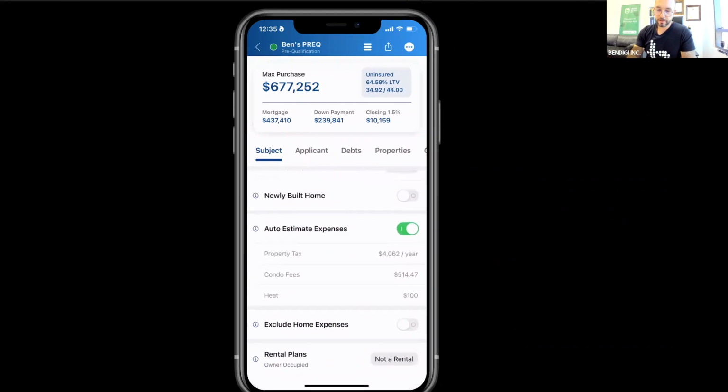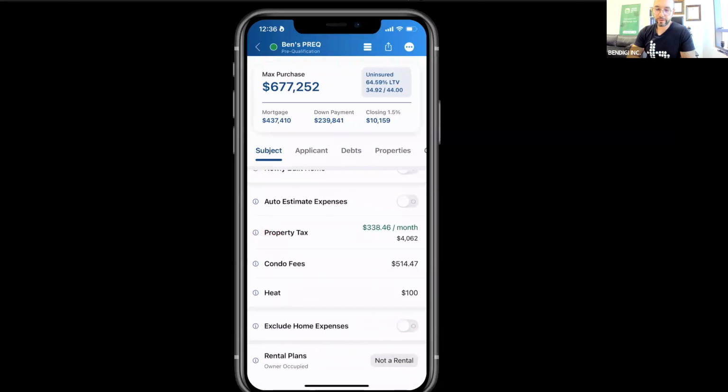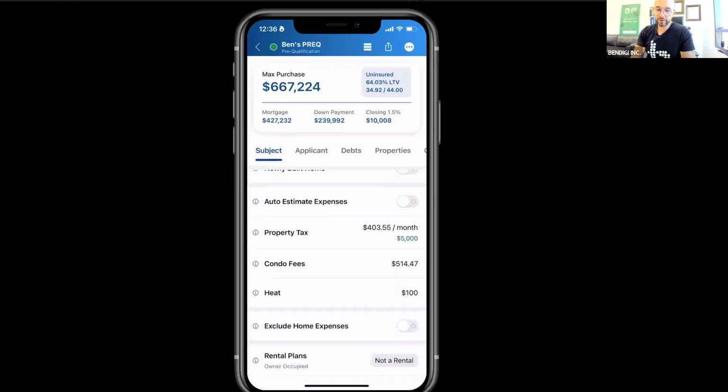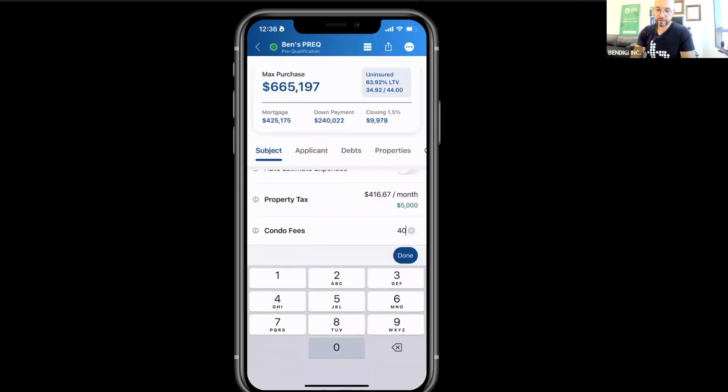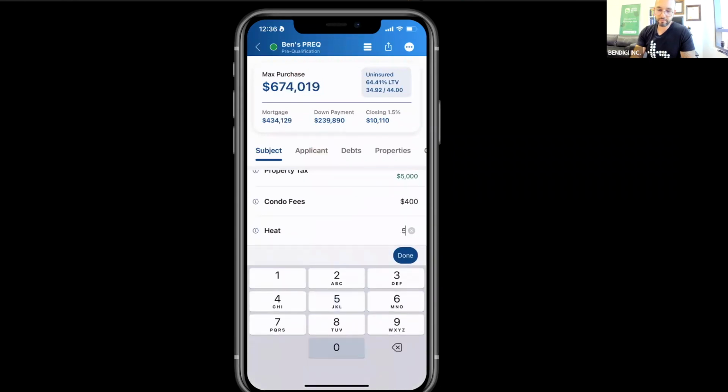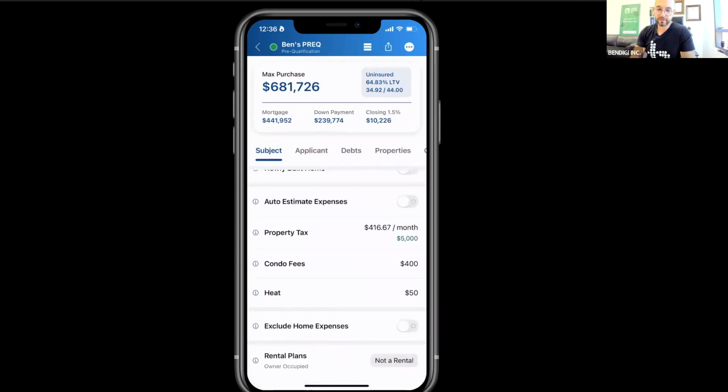So simply turn off the auto estimate expenses, and now you can enter them in. It's that simple. So I'm just going to do, we know this property was $5,000 annual property taxes. You can see that instantly you get these numbers updated. Condo fees was $400. All right. And heat expenses, I'm just going to try $50. So you can now see with that configuration, the max purchase price has actually increased.